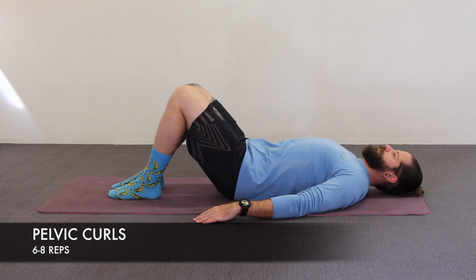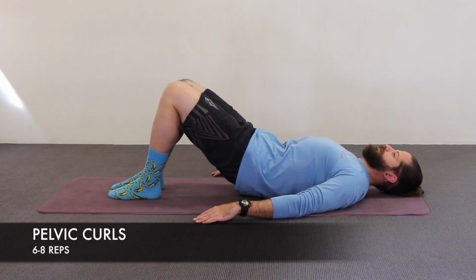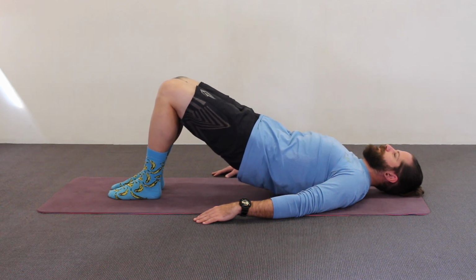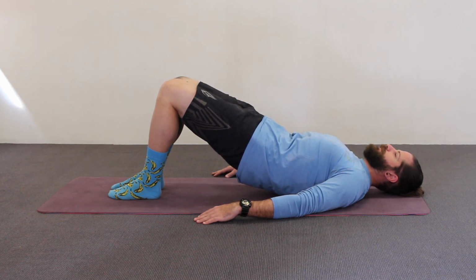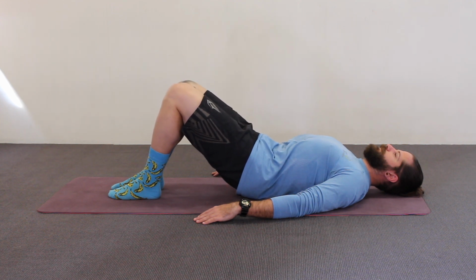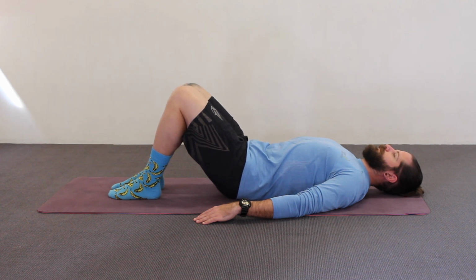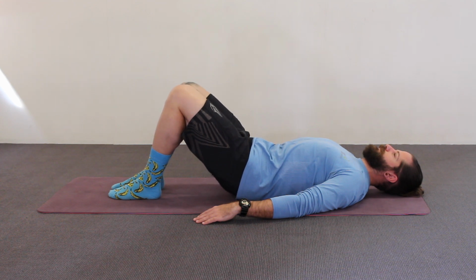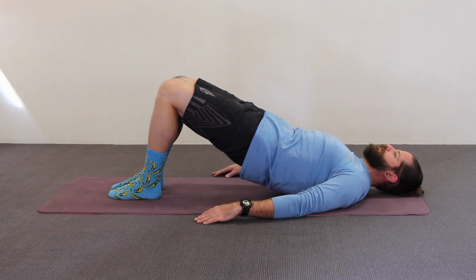Taking that imprint now into a pelvic curl, gently rolling the spine off the bed or the mat. Working at hanging the vertebrae down one by one as you come back down into that long neutral position. Good, and just being wary that you don't push too high in the pelvis, letting that rib cage hang as well.